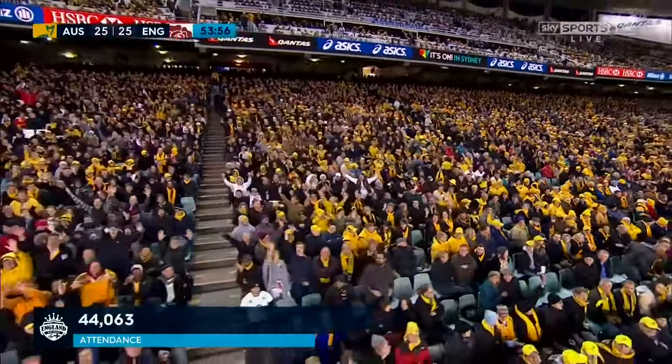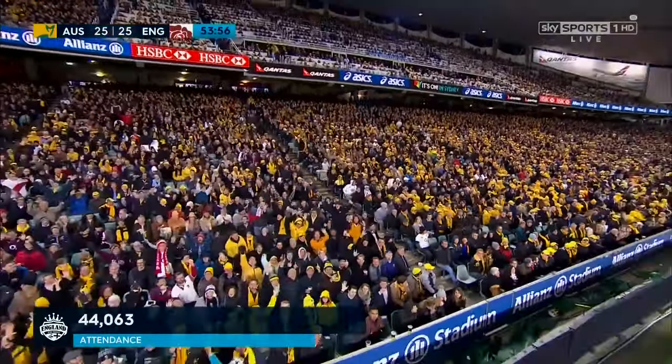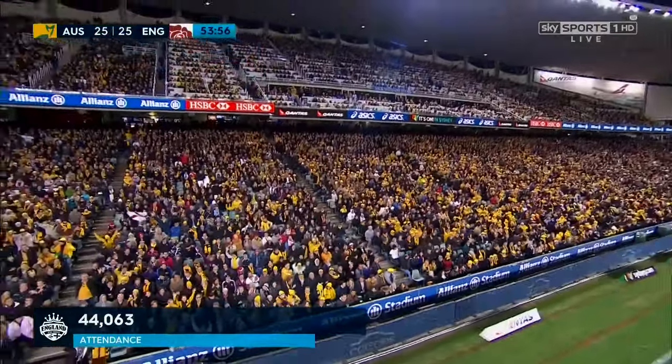A colleague from Fox Sports, Greg Clark, was telling me if we got to that figure it would be a record here. So there we are.